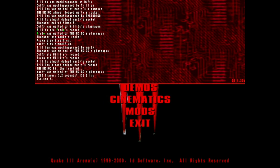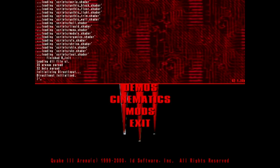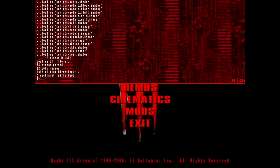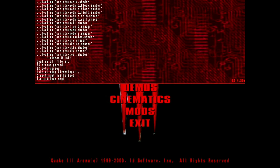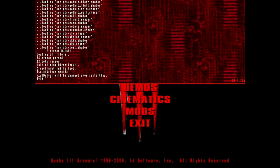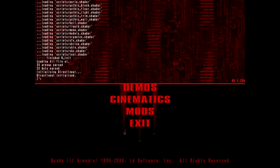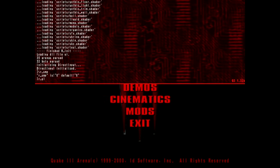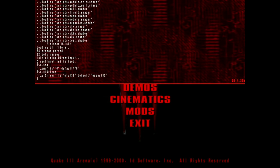So if we now disable SMP again and do a vid_restart in between here, and now we change the GL driver instead to r_glDriver, mtgl32, I suppose it stands for multi-threaded OpenGL32, and then do a vid_restart. Now we can check this. We check that SMP is off. We can check that the GL driver is mtgl32. Yeah, mtgl32. So now we can do the timedemo again.